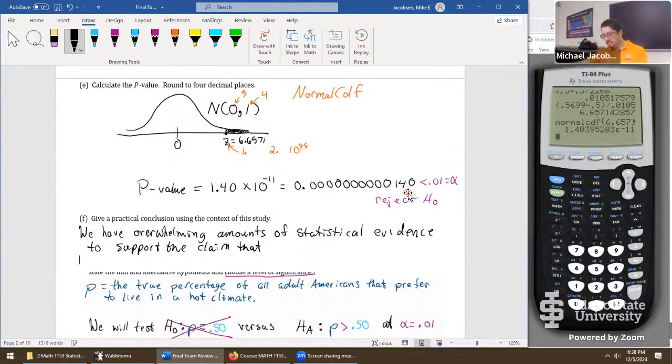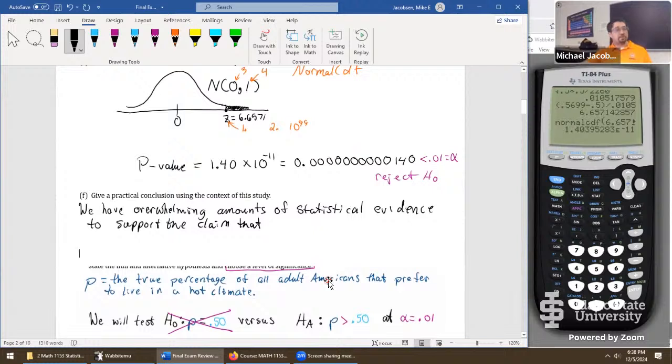that, yeah, we can come down here and you really have two options. You could say your answer is we have overwhelming evidence to support the claim that true percentage of all adult Americans that prefer to live in a hot climate is above 50%. Or you could just simply say a majority of Americans prefer to live in a hot climate, and that's fine as well. You're using their same language back at them in their conclusion. They probably would appreciate it.